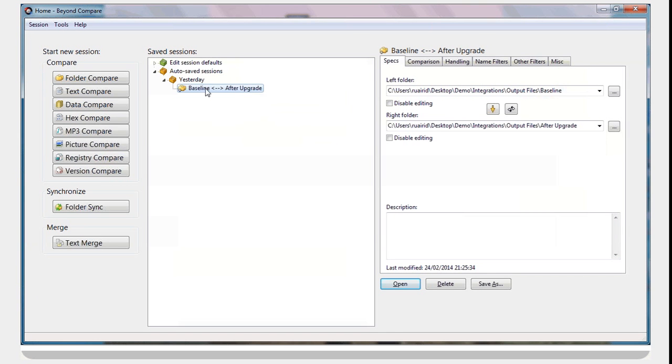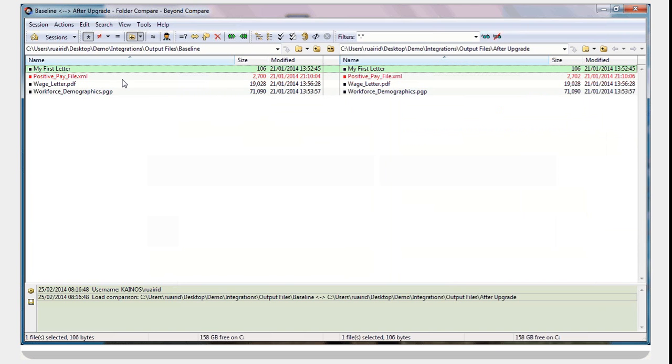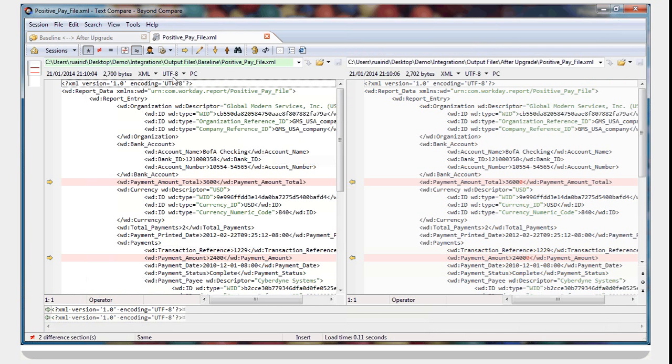Here we can see that there is a delta in the positive pay file. When we look at the detail, we can see that the one-time payment amounts after the upgrade are 10 times larger than they should be.